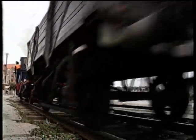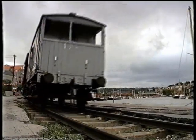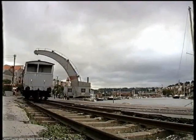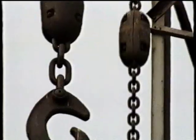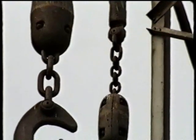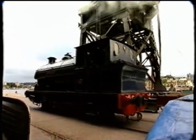Certainly a part of Bristol ought to be retained looking as it used to, and I can't think of a better place. There isn't very much left these days, but certainly this last bit of improvement to the city docks is probably the best memorial, if you like, that the trade of the city docks could have.